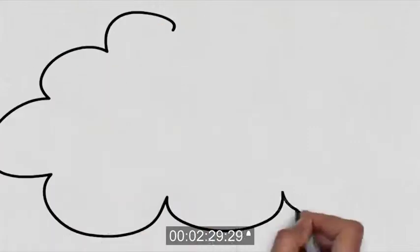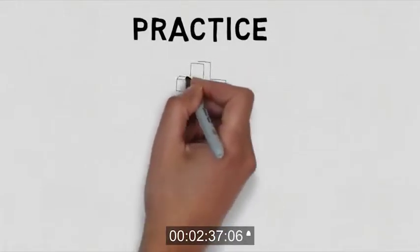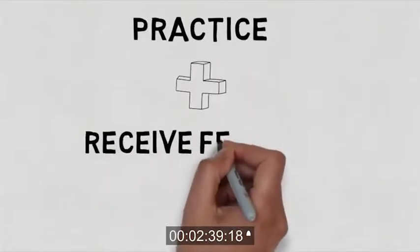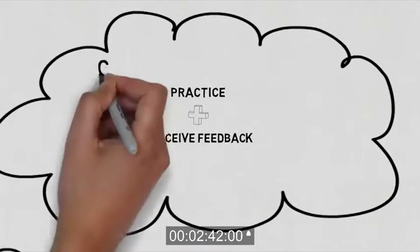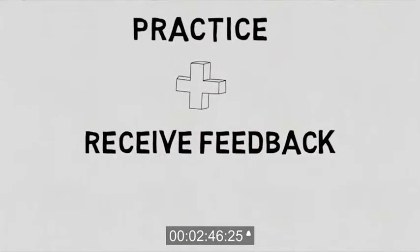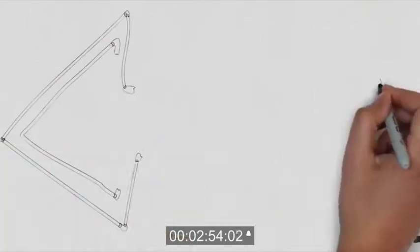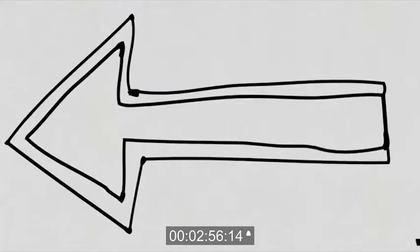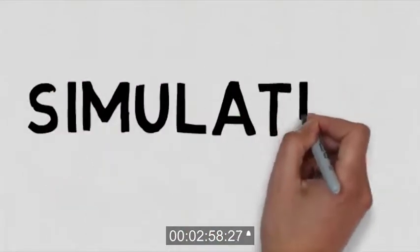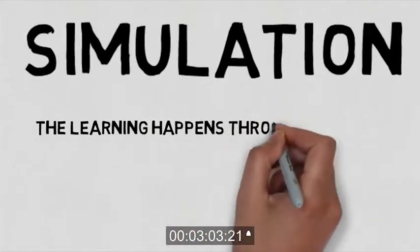The learning process requires a concept to be learnt, the ability to put the concept into practice, and the possibility of receiving personalized feedback to visualize the results of our performance. That is where game-based learning comes onto the scene. Game-based learning happens when the game itself is teaching the student. Imagine the story of a game or its characters are teaching you concepts. Suppose the game integrates a simulation that allows the students to practice those concepts and receive personalized feedback.